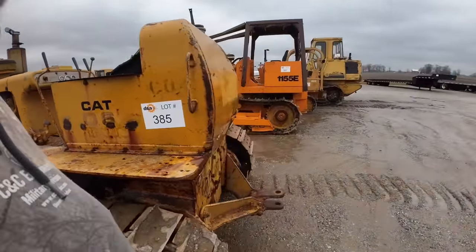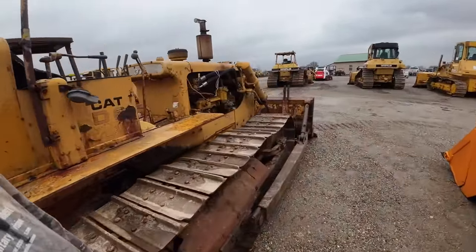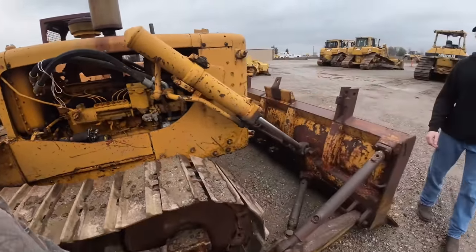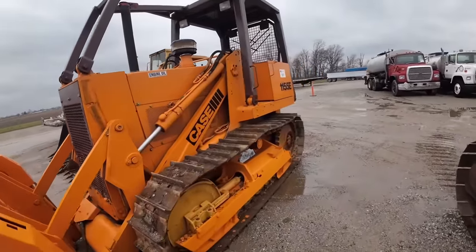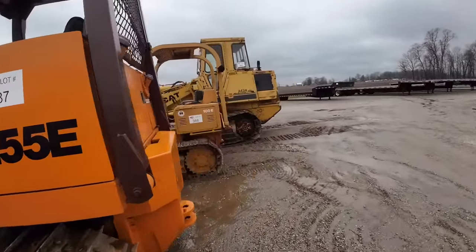Direct drive, it looks like. You want to fire up the old D6? You like when it goes. Yeah, it's not steering, is it? I think this was here before. Not a bad track loader. Not bad looking. It's got new undercarriage.